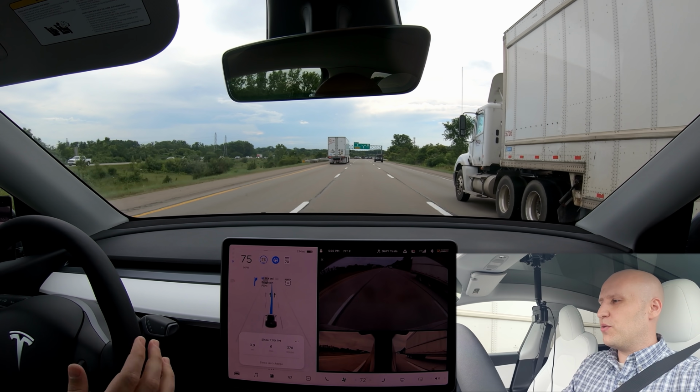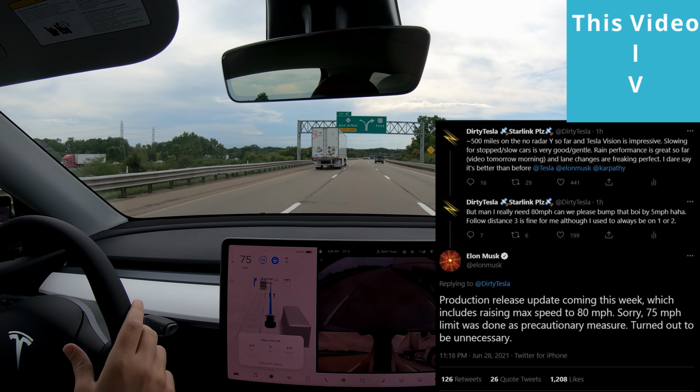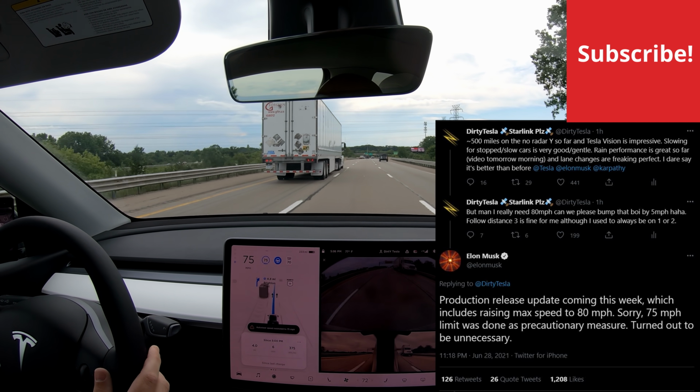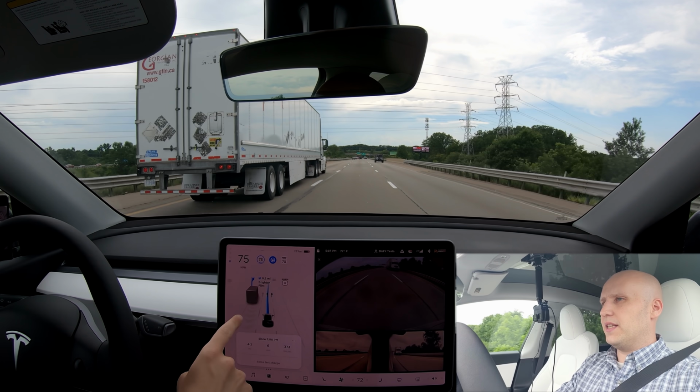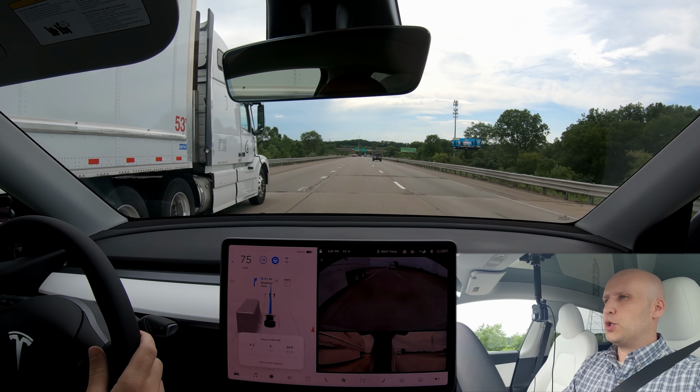Elon did respond to a tweet of mine, which was super exciting, and said that right now, Tesla Vision's max speed is 75. I can't turn it up even if I want to. But I paused that thought. So here's the adjacent lane speed, because we're going faster than the left lane. The car's just kind of keeping track of that.